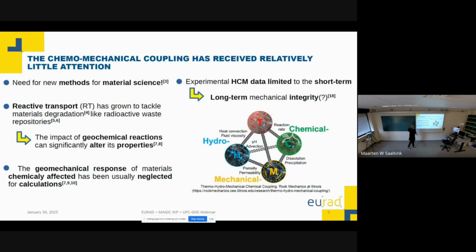What we have researched and found in the literature is that in recent years there's a need for more accurate and powerful computational methods in material science. For example, reactive transport, which is mainly used in the context of contaminant transport processes, has now grown to tackle also material degradation, a phenomenon that can take place in radioactive waste repositories, where the impact of geochemical reactions can significantly alter the properties of the medium.